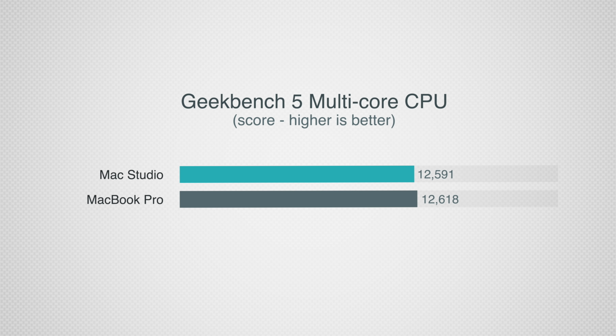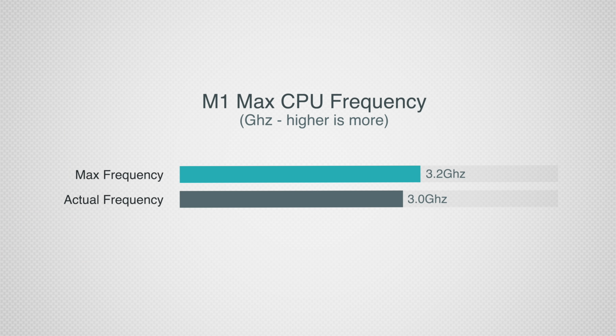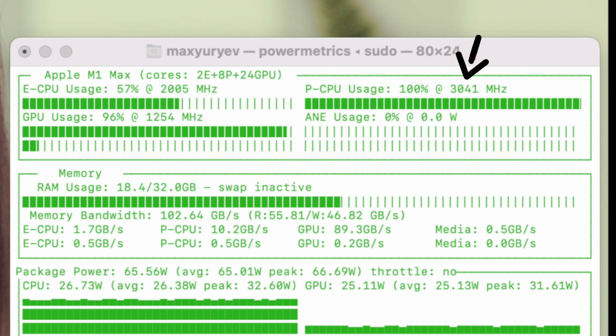Starting off with Geekbench 5, here the performance is actually slightly lower than in the MacBooks. Within margin of error, maybe it's because of the SSD being not on the motherboard, but it is a little bit lower. Now in terms of Cinebench, here this is where the power was limited, or the frequency for the CPU, and we see that the performance is very similar. And when we look at the actual frequencies, it still drops down even though it is running so cool and plugged into the wall.